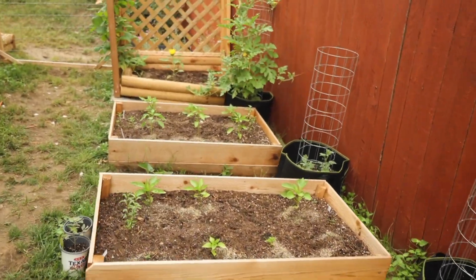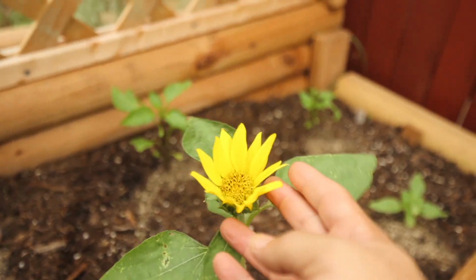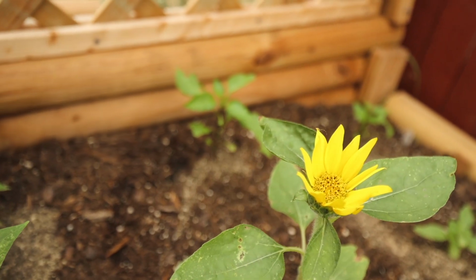Let me take you over here real quick and show you what's going on. We have sunflower over here. This is called Short Stuff. It shouldn't get too much bigger. It's putting on more growth, so it should be quite nice. We have some jalapenos back there that are starting to grow as well.